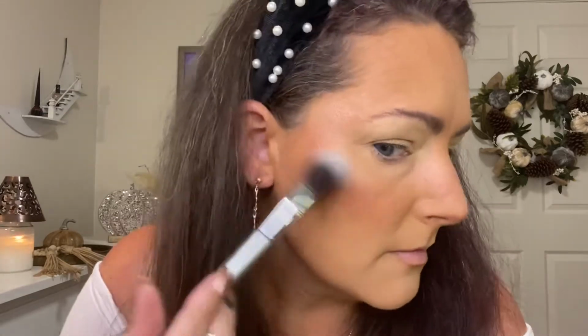Okay, so on my right cheek, I'm gonna go in with the e.l.f. highlighter in the shade Moonlight Pearls. And we'll see what this looks like. That's very pretty. Okay, and on my other brush, I'm gonna go into the Nabla highlighter and get that on my left cheek.